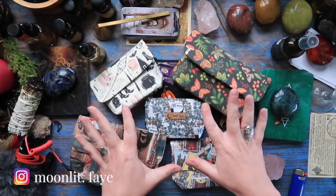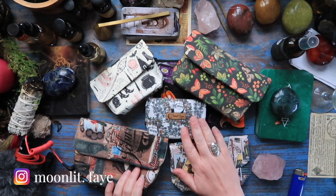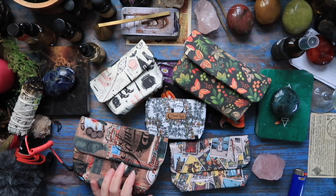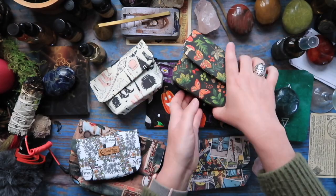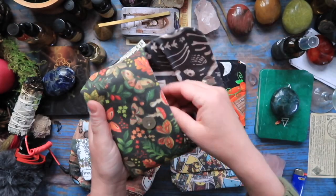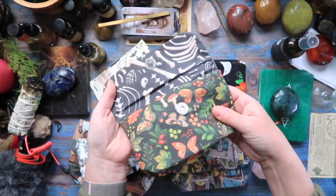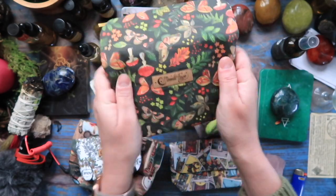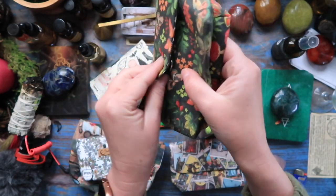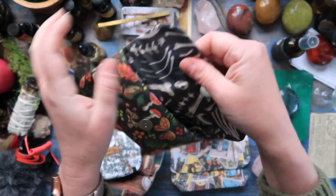Okay, so here is the selection that I have. I do have one more of her bags that is currently storing my Steampunk Tarot by Barbara Moore and Ali Fell. So this one here is the beautiful Bonestone bag that Moonlit Faye specifically made for the Bonestone and Earthflesh Tarot. Now, this is so soft. It has a magnetic clasp that closes. It's very thick and sturdy.